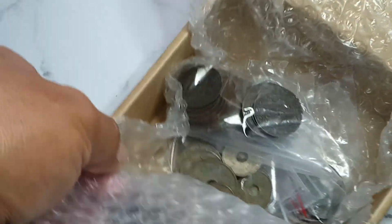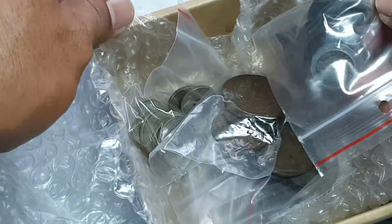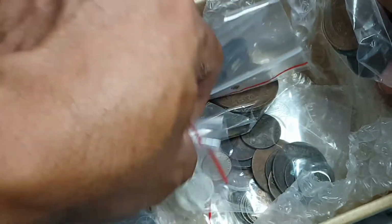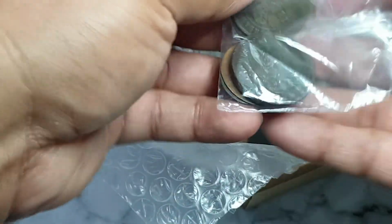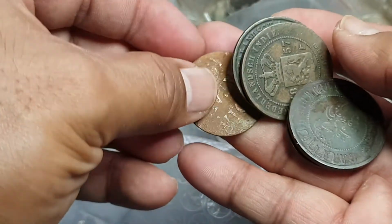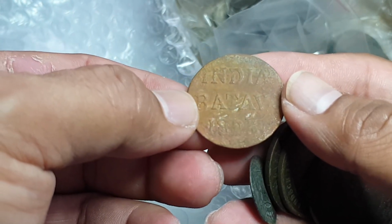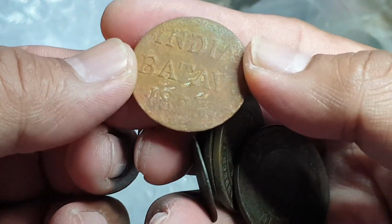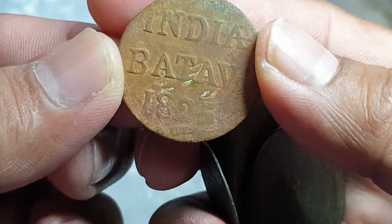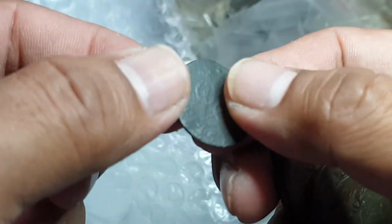It's a lot of it. It might not look like a lot, but these are interesting ones, and I'll show you. See, this one. These are old coins from Indonesia. Actually, it's the Netherlands, I think Netherlands Batavia coin, and these are old ones. See, it's 1820 something, 1825. These are old ones.